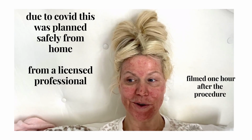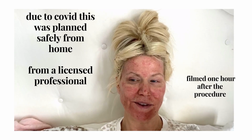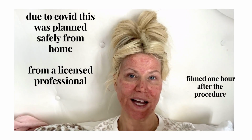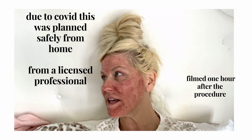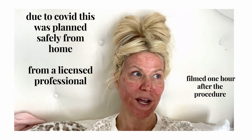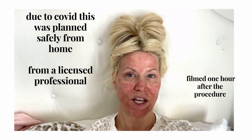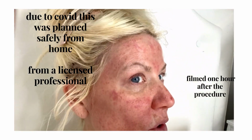We just did it safely here. And I will tell you, I had it done last night. She did the, I guess it's the number 2 setting, which is very deep. One, because I really do try to do as much as I can for my skin on a regular basis, microdermabrasions, facials, you name it. And so my skin is in good health.